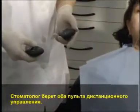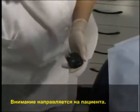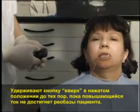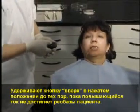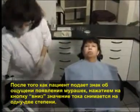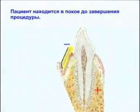The dentist takes two remote controllers. Attention is directed to the patient. The procedure starts. The button up is pressed continuously until the increasing current reaches the patient's real base. After the patient signals a shiver, the values are reduced by 1-2 levels by pressing the button down. The patient is at peace till the end of the procedure.